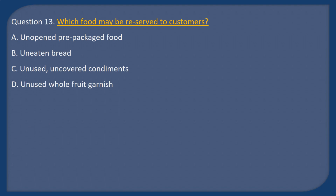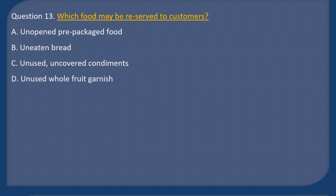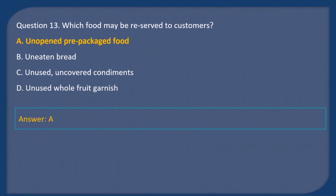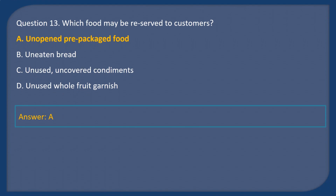Question 13. Which food may be reserved for customers? A. Unopened pre-packaged food. B. Uneaten bread. C. Unused uncovered condiments. D. Unused whole fruit garnish. Answer A.